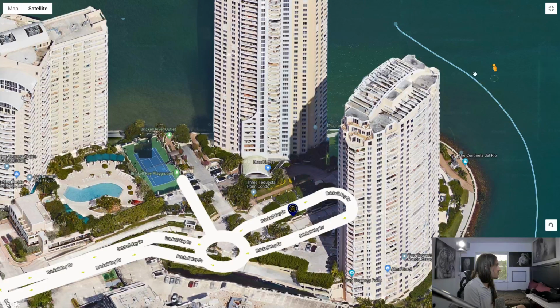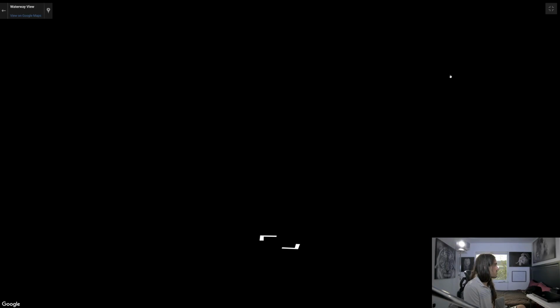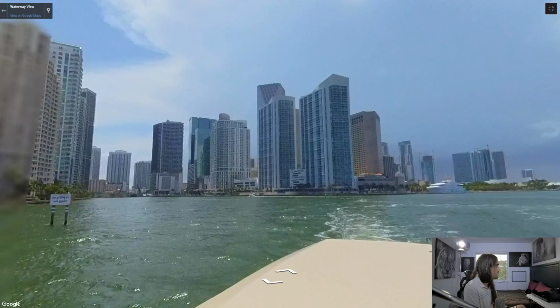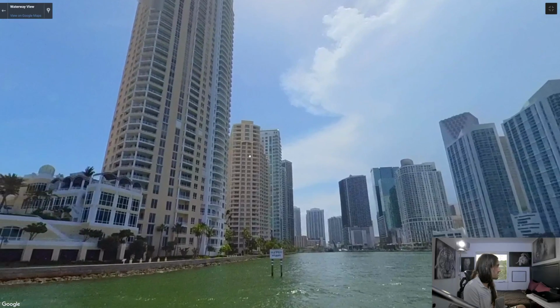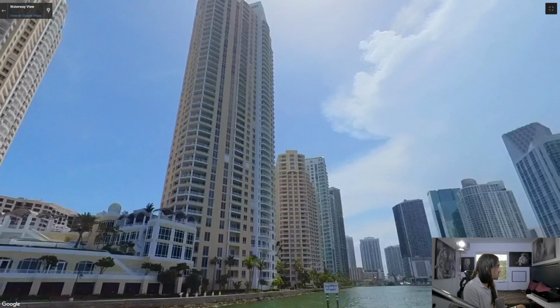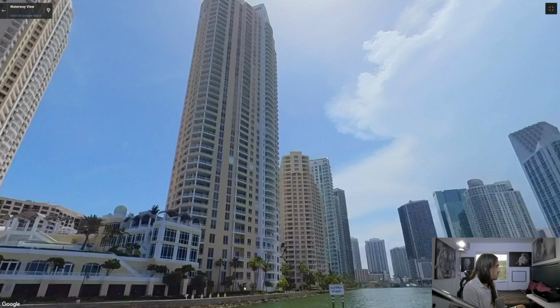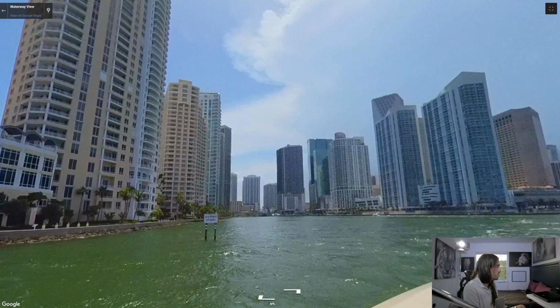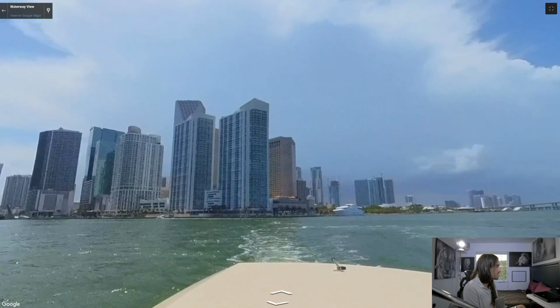Oh, look at this. We could see it from the water. Google ain't messing around. Whoa. Look at this. Look, that's the building. Boom. On the water. So you'd be like on the 6th floor. Whoa. That's 2, 3, 4, 5, 6. Boom. That's nice. Look at this.